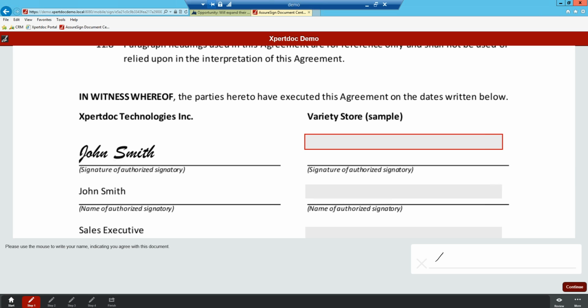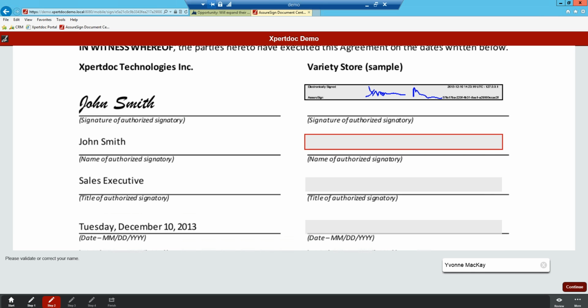And so what I'm going to do now is I'm going to sign as, I believe, Yvonne McKay. So this is me signing as Yvonne. And you see it actually captured not only my signature, but also it put right on the document a timestamp of when that document was signed. It also put in the IP address of the computer from where I signed, and then it inserted this unique identifier.